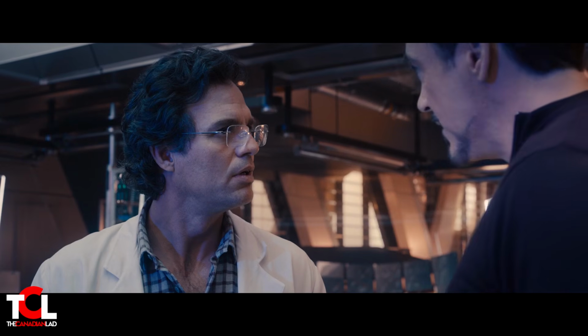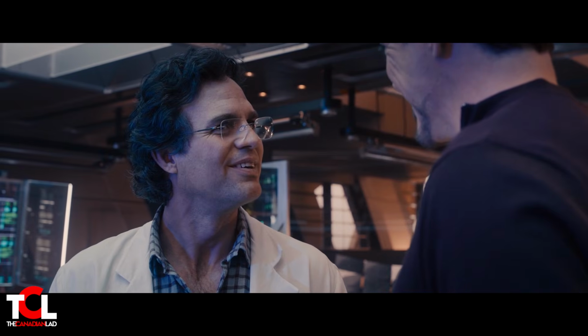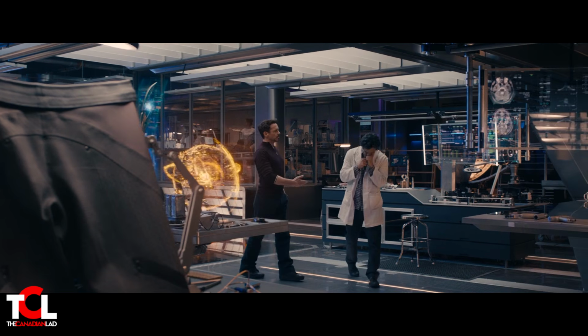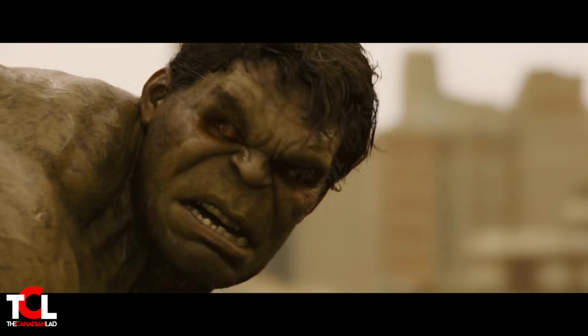Number 5. When Tony Stark proposes the idea of creating Ultron to Bruce Banner for the first time, Hulk's stretchy pants can be seen hanging in the laboratory, implying that they both developed them together in the lab. Hulk is later seen wearing the same stretchy pants when Wanda played with his head and turned him super angry.